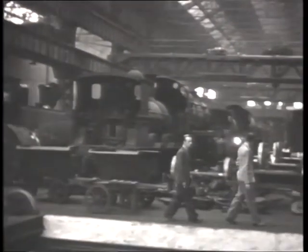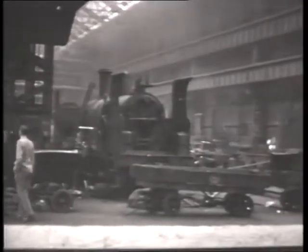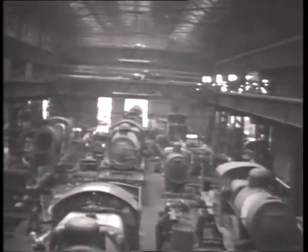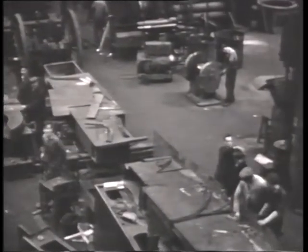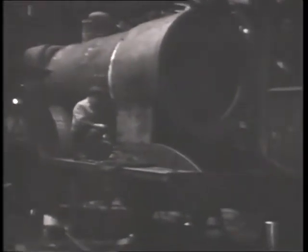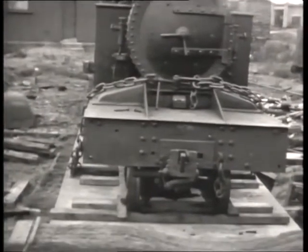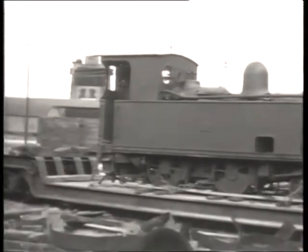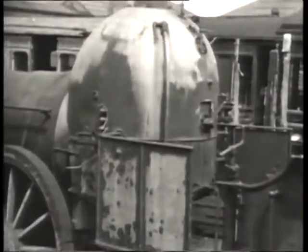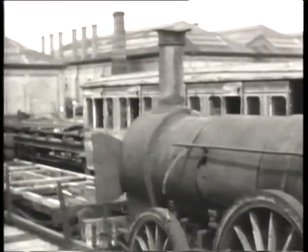In the main repair shop, a wide variety of CIE steam locomotives are receiving attention. Outside, one of the 0-4-4 tanks, built for the opening of the Cavan and Leitrim narrow gauge line in the 1880s, has been brought to the works on a well wagon for overhaul. A remarkable survivor from the dawn of the railway age in Ireland is seen in one of the many sidings of the works, a Bury 2-2-2, number 36, dating from 1847.